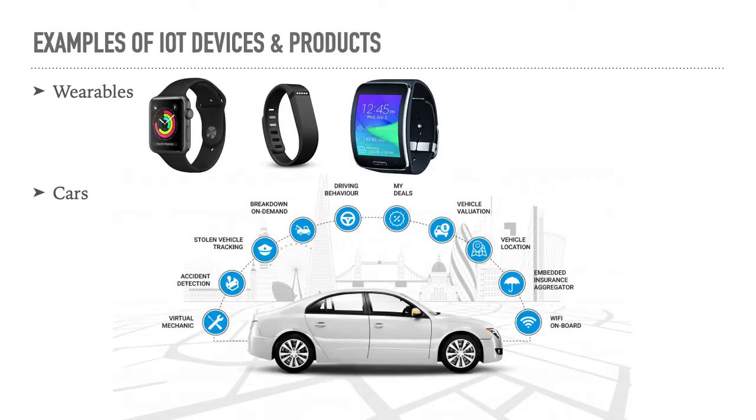It's all of those products, the devices that we use on a day-to-day basis that are connected to other things. Our Apple Watches connect to our phones, which connect to our laptops. Same with the Fitbit and this other Samsung wearable watch. All of these devices, using the internet and using Wi-Fi, can actually provide data or send our data to anywhere, generally back to the organization who created it.